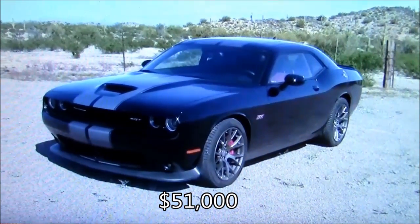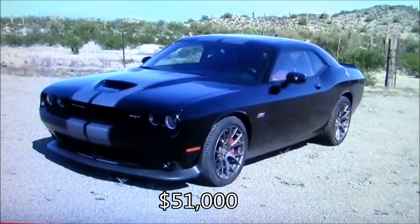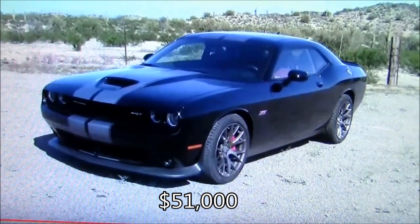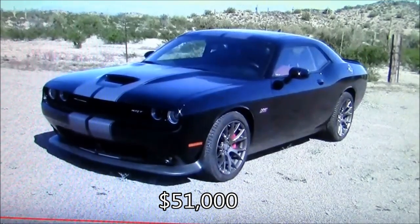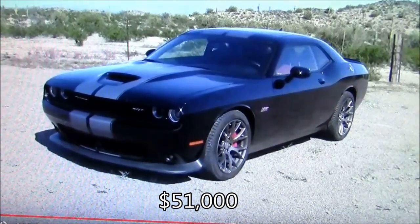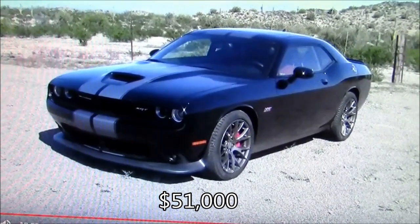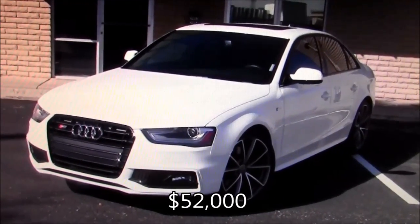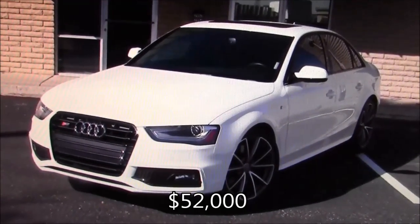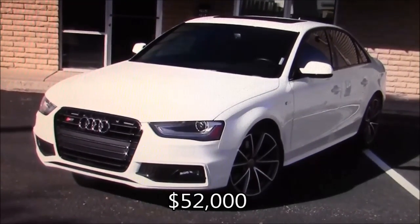People ask me what type of vehicle I would buy if I was using my own money. Well, one choice would be this Dodge Challenger SRT with the 485 horsepower engine and 8-speed automatic that we tested last year. 0 to 60 in 4.7 seconds. Another choice would be this Audi S4 we tested last year. Another 0 to 60 in 4.7 second car.